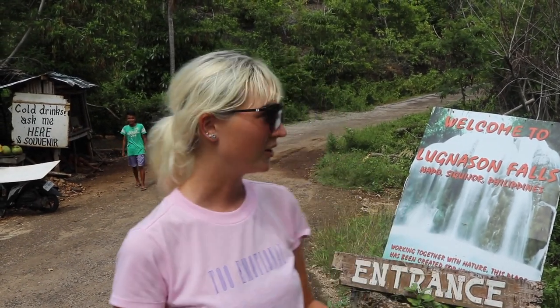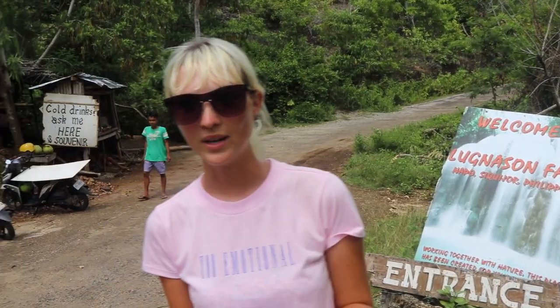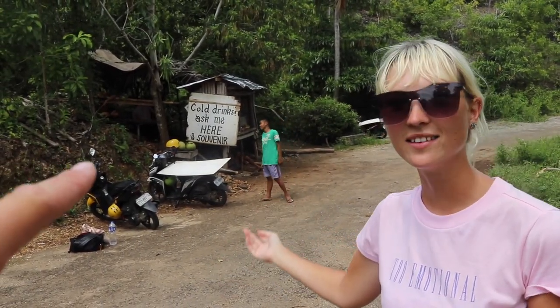Yeah, it really does. We were a little bit tired, but we have made it to Lugnasan Falls, and there is no one else here. As you can see, we're literally the only bike. I think one of the bikes is actually owned by the ones dealing with the parking, which is really good. It's just off the main road, so it's really easy to find. We'll show you the route on the way back, I think. I think we have a 10 to 15 minute hike down. I don't know if I'm ready for this.